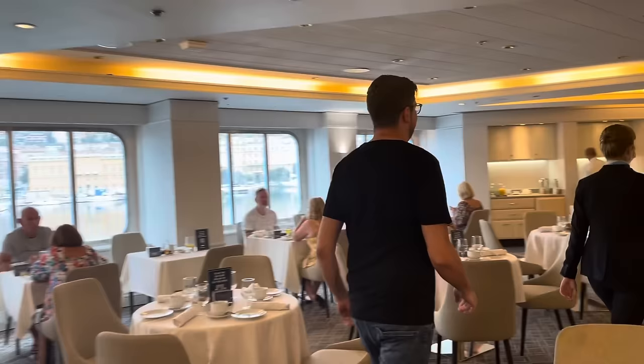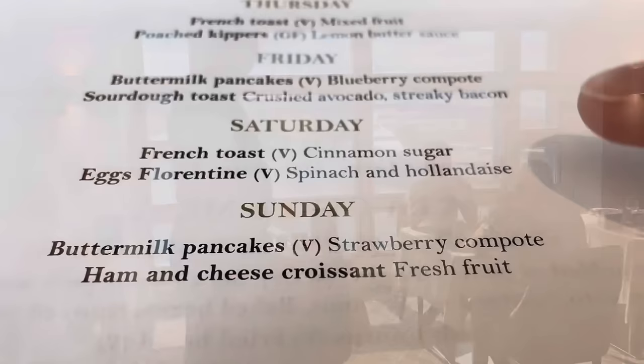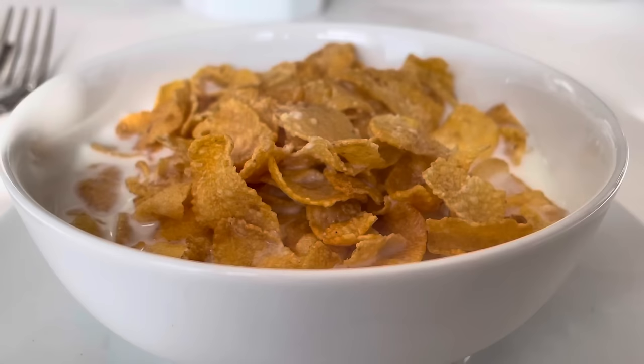It's morning number two, and we are back in the main dining room for breakfast. Oh, I think we've got a good seat here. Thank you. Today's special. It's Saturday. No, another day, another omelette, but they're really good here.